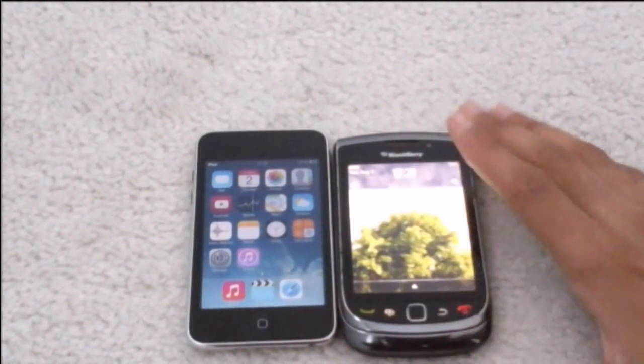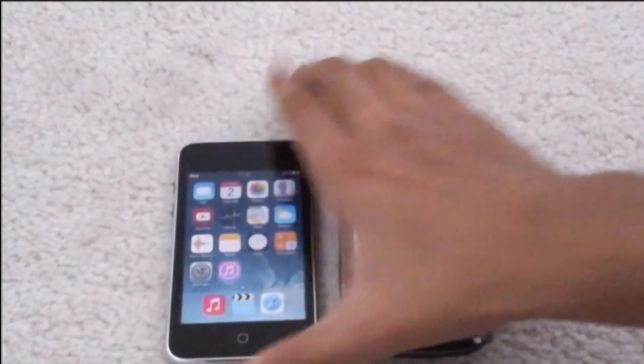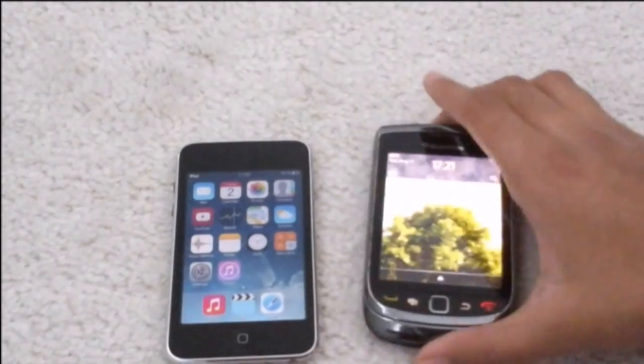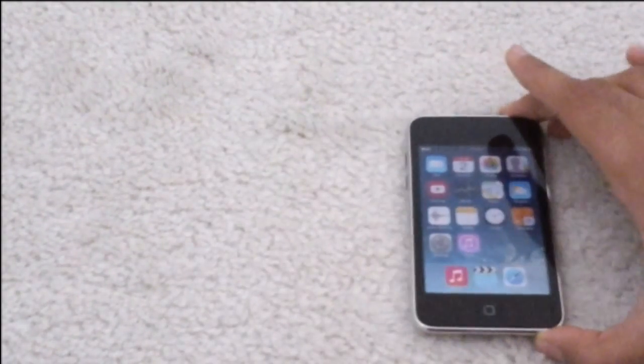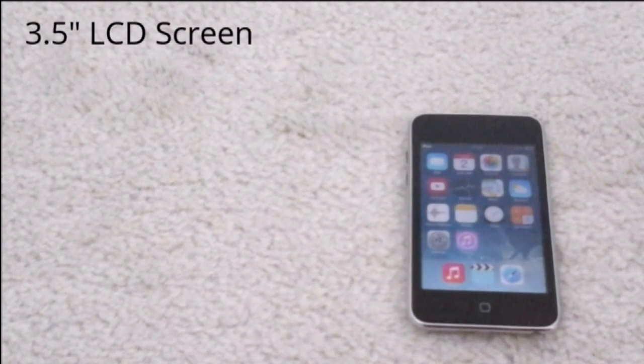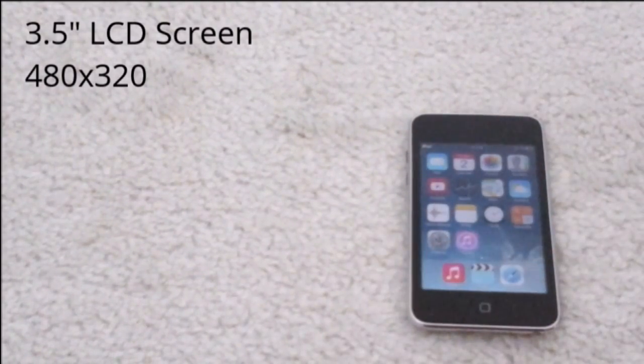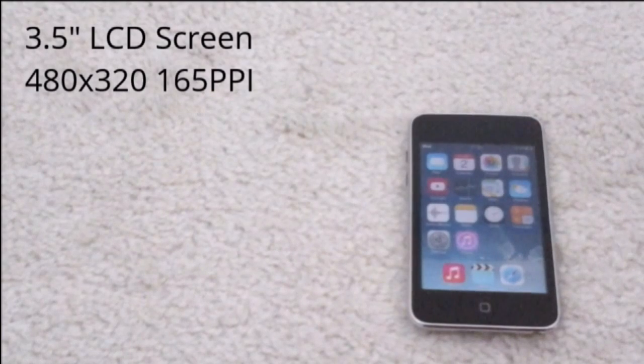So the BlackBerry was released in 2010. This was released in 2008. But specs wise, let's move you out so we can have the specs for this. Okay, on the iPod Touch 2, we have iOS 3.1.3. It's got a 3.5-inch screen, which is 480 by 320. That gives you 165 pixels per inch.